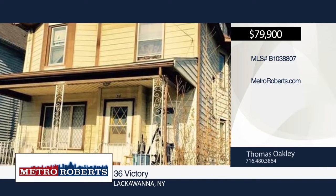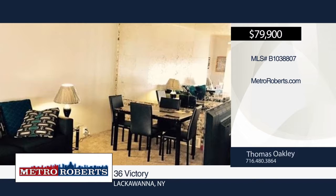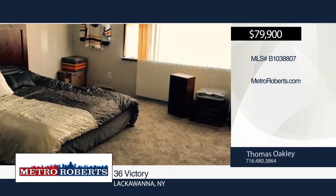Take a tour of this nicely maintained two-unit property. Updates include roof, furnace, and central air. All utilities are included in the rent. Thomas Oakley has the keys and would love to show you everything this home has to offer. Call now to learn more.